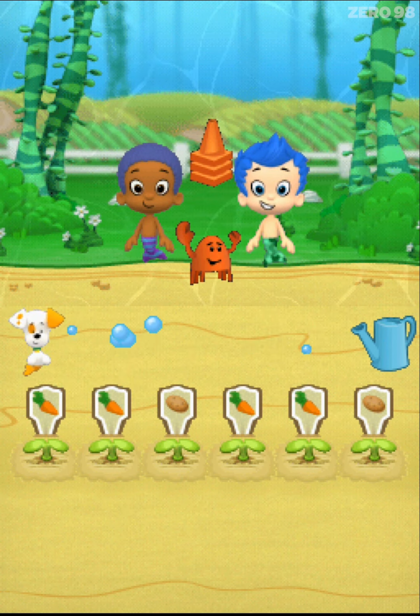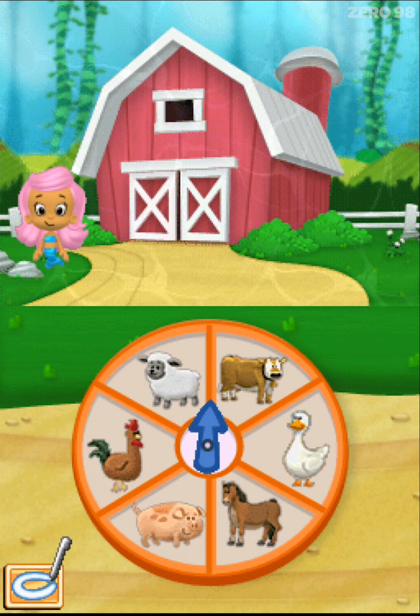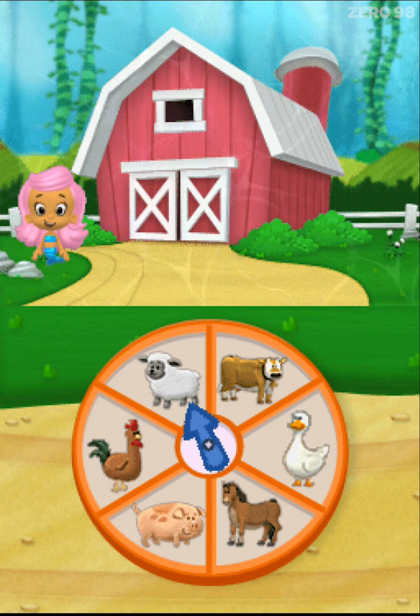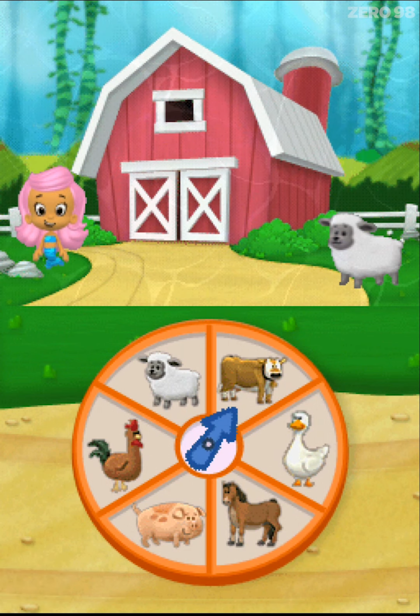Fantastic! We got some cones to put on the racetrack. The animals need to come to the barn. Let's call to them. Drag the arrow to point at the animal that says sheep. To call the sheep, say it into the microphone. Great job! Now drag the arrow to point to the animal that says cow. To call the cow, say it into the microphone.